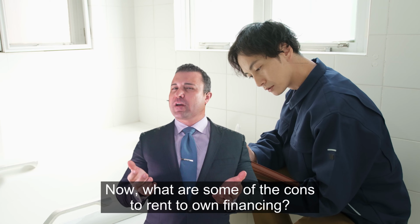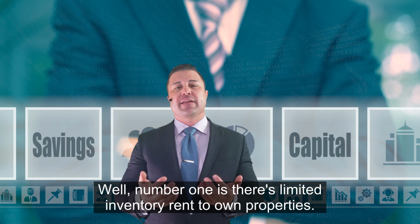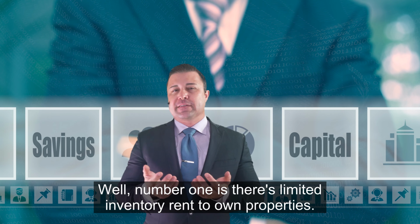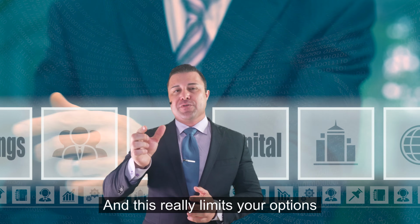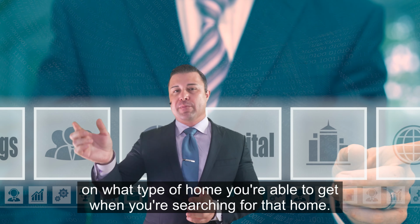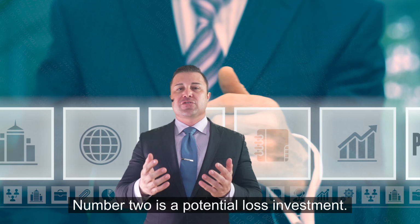Now, what are some of the cons to rent-to-own financing? Well, number 1 is there's limited inventory. Rent-to-own properties just aren't that common, and this really limits your options on what type of home you're able to get when you're searching for that home. Number 2 is the potential loss of investment.